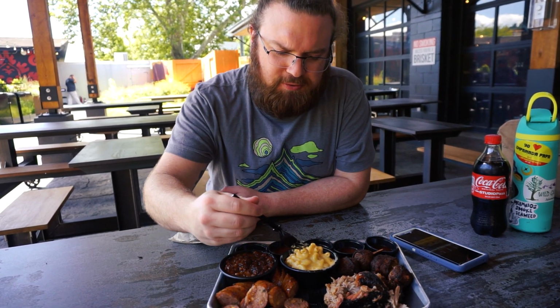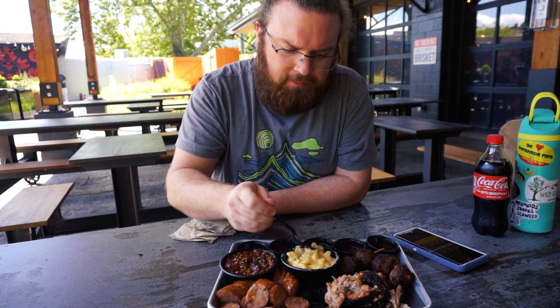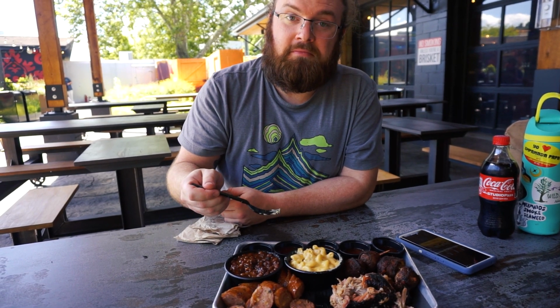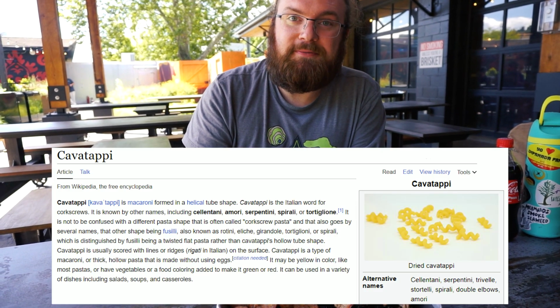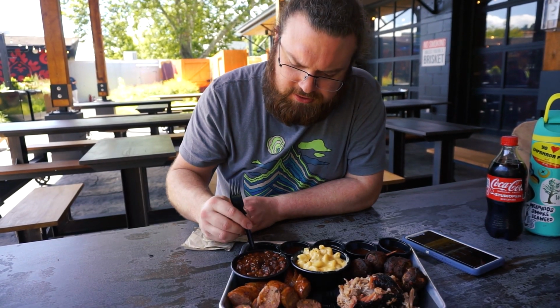What mac and cheese is supposed to be. I don't remember the name of this pasta, but it's absolutely one of my favorite types of pasta for mac and cheese. Cavatappi? Maybe. That's impressive. I'm not sure if that's how you say it, but... Color me impressed. Let's start with our sauces here.